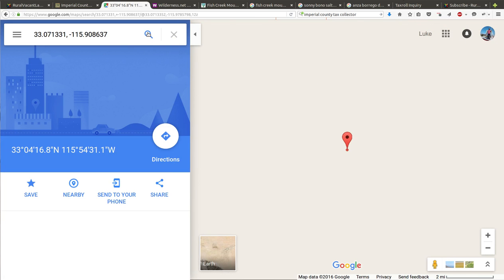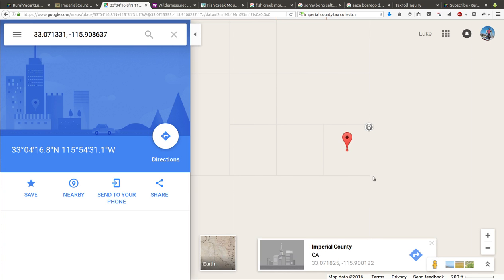Let's zoom in on this. You can see the property lines on Google Maps. I'll put a link on my website, RuralVacantLand.com. You can click on that, or put the GPS numbers from below into Google Maps, and you can see the 2.8 acres here. You can click on the corners to get the GPS coordinates of the corners.